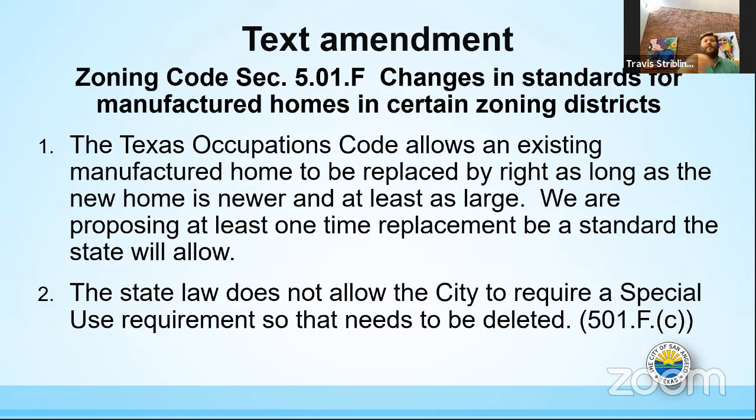Okay. Anyone else have questions for the staff? Otherwise, I'm going to open it up for public comment. Anyone wish to speak on this case, please come forward. I do not believe we had anyone signed up for public comment. No. All right, I'm going to close public comment.